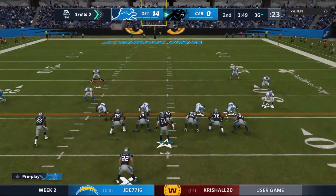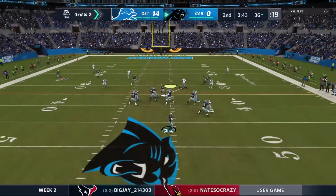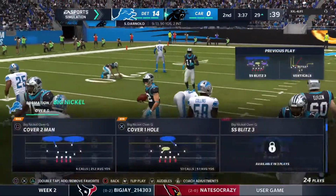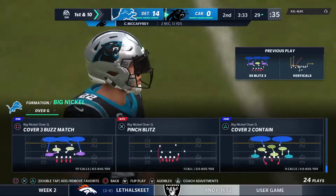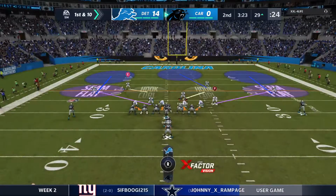The Panthers on 3rd down. They've been okay, 2 for 3 thus far. This time they face a 3rd and 2. And he finds a man. It's McCaffrey. And he is going to have the Panthers first down as this defense is unable to hold. It's a 7-yard gain there on 3rd and 2. This offense finding its legs now.